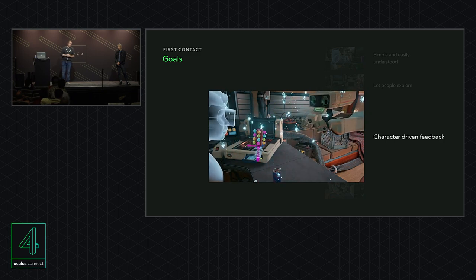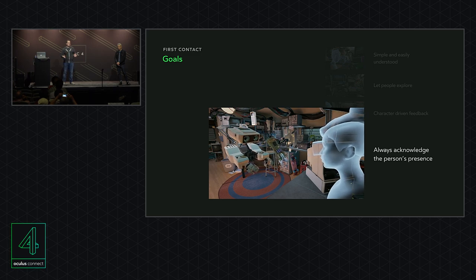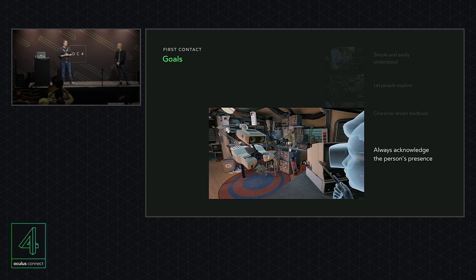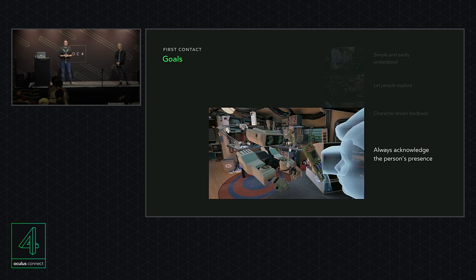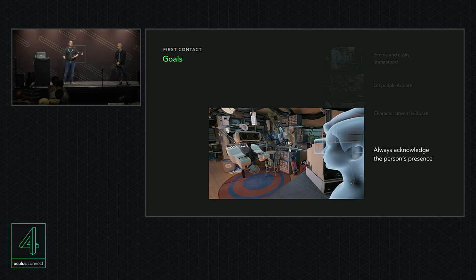And then the final goal for us was always acknowledge the player's presence. They're putting on this headset, they want to be taken to a different world, and any piece of feedback that reminds them that this headset is on their face, we're not doing our job. So any opportunity to acknowledge their movements, their actions, their interactions, all of that matters.